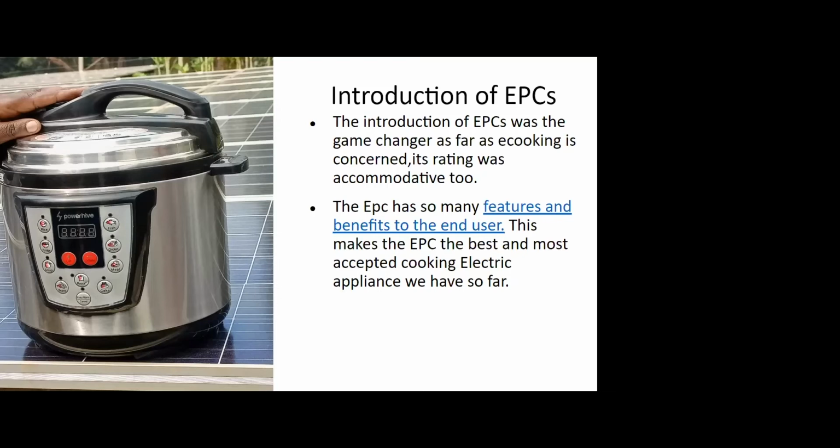We have so many features. It has a keep warm function so that the food can keep warm as long as the customer needs it to be. We have a preset function. You can set a certain meal to cook at a certain time. Also, it has a screen, so you can see the minutes remaining for the food to cook.